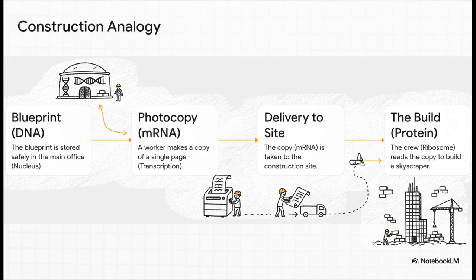That copying process, that's called transcription. Then that copy, which we call mRNA, gets sent out to the job site. And there, the construction crew, a ribosome, reads the copy and starts building the skyscraper, which for a cell is a protein. It's that simple. Office, copy, job site, build.